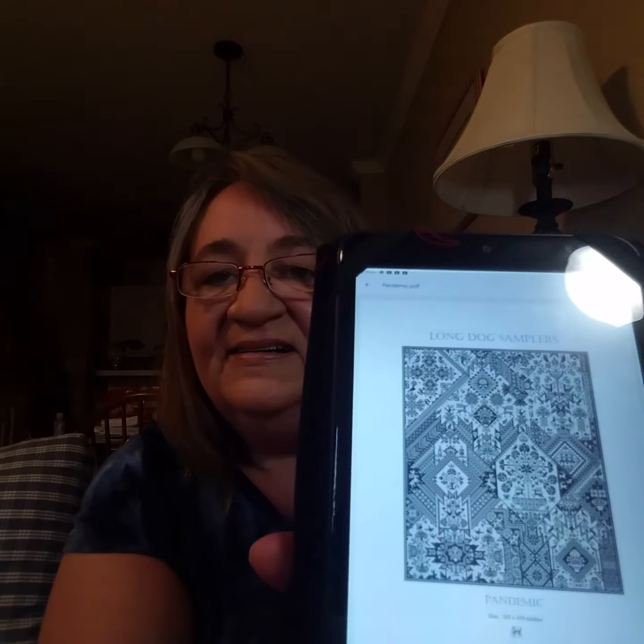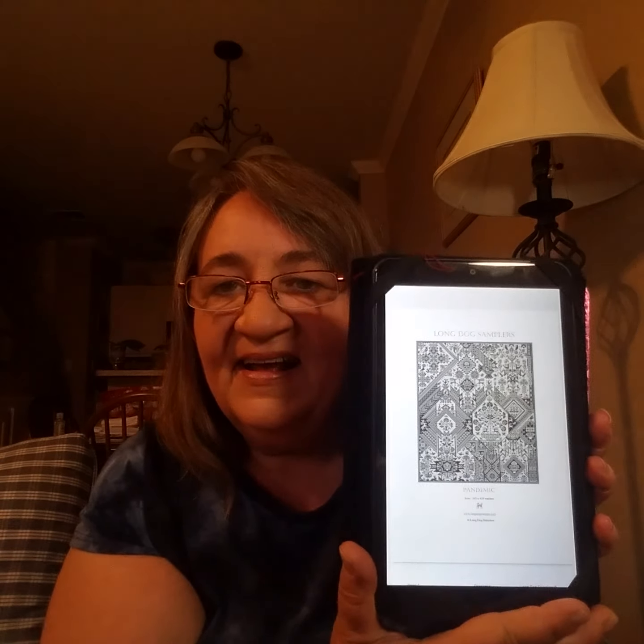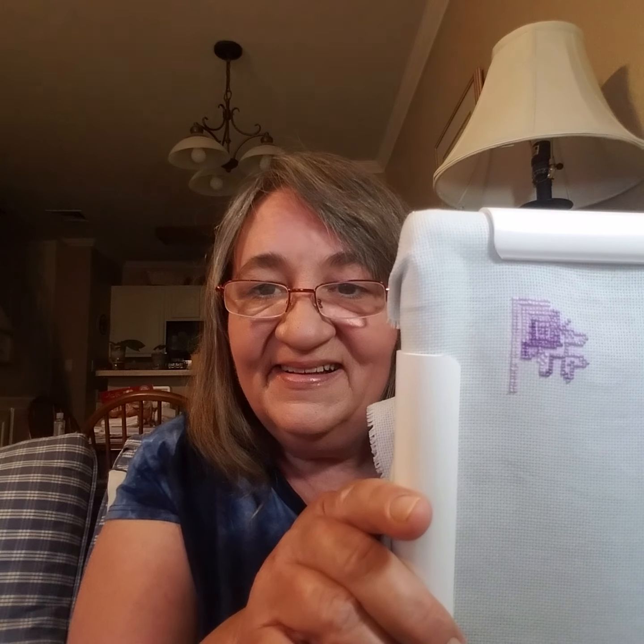So if you haven't seen this already, here it is. Long Dog Samplers Pandemic. Isn't that something? It is going to be a beautiful pattern. I've gotten a little bit of a tiny start on it. I had some hardanger that was probably bought a year or so ago that was solid white. So I used some Rit dye and dyed it like a pearl gray color. And now I'm using the DMC 52 on it. And I love the colors in here. It's just beautiful. So I've already gotten a little start.